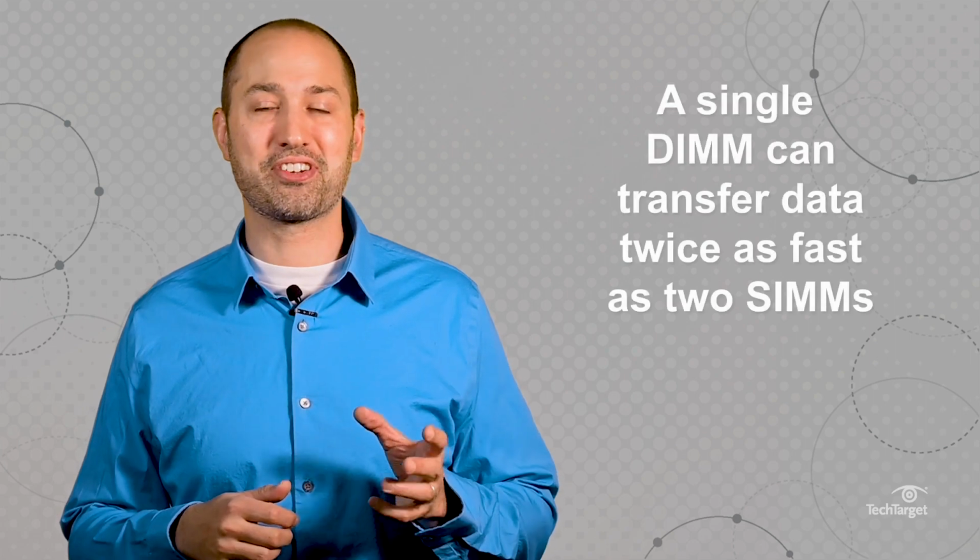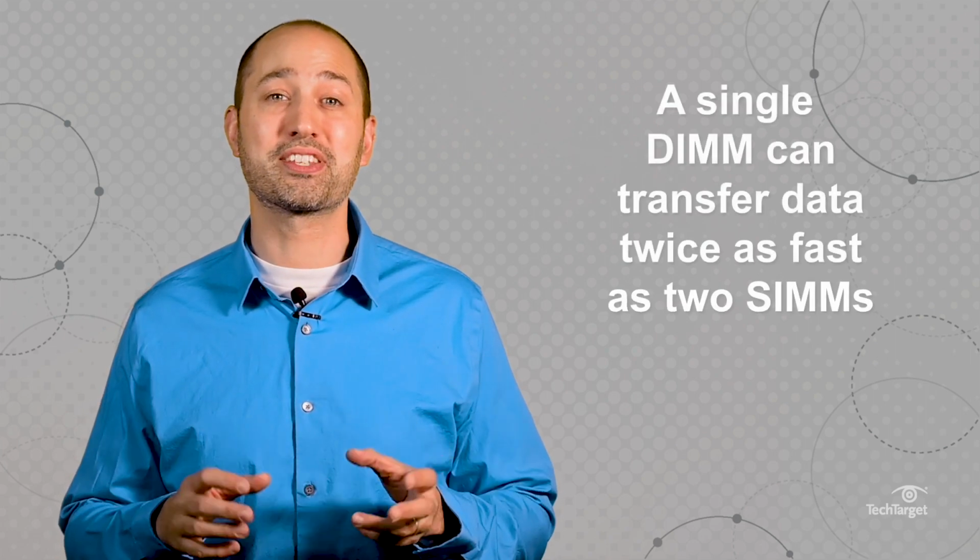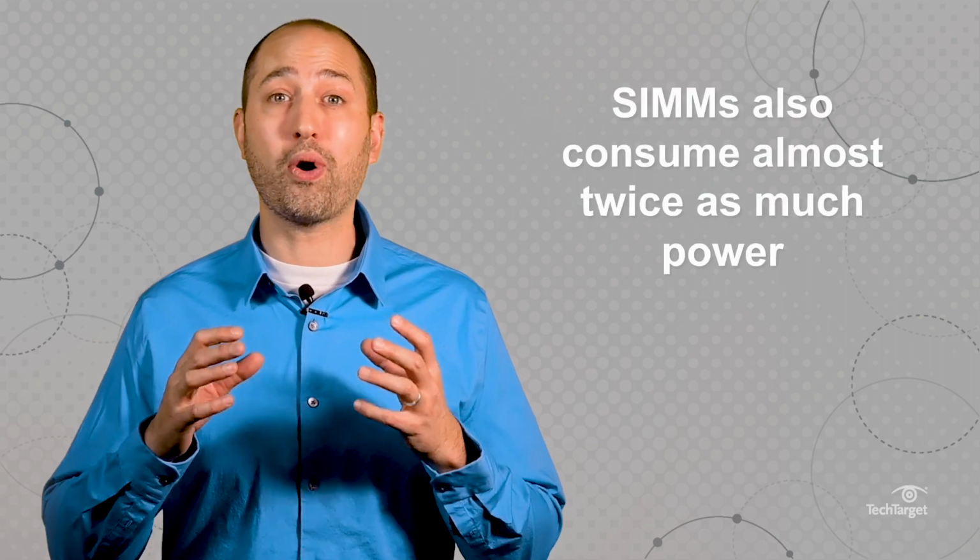A single DIMM can transfer data twice as fast as two SIMMs installed in matched pairs. SIMMs also consume almost twice as much power.